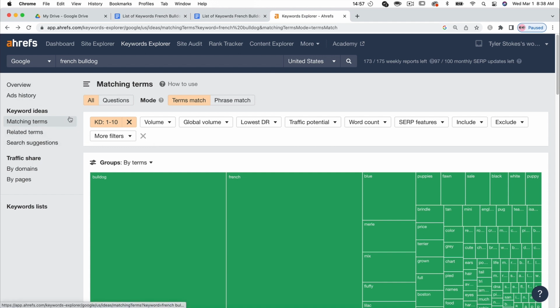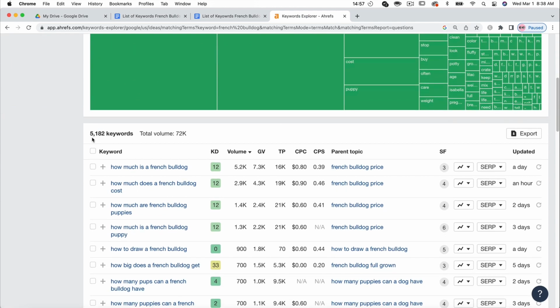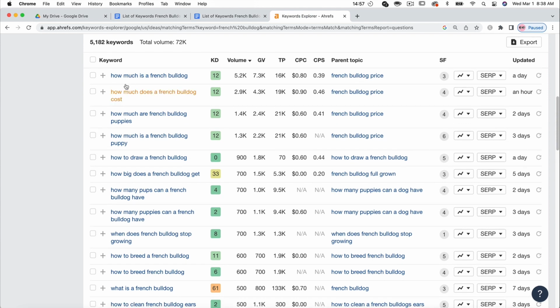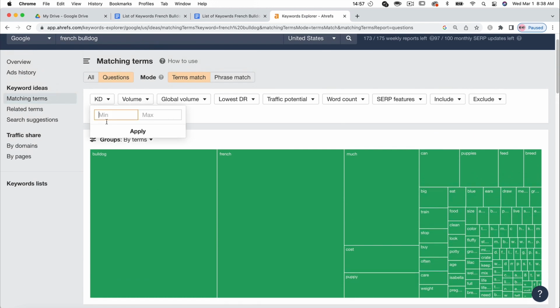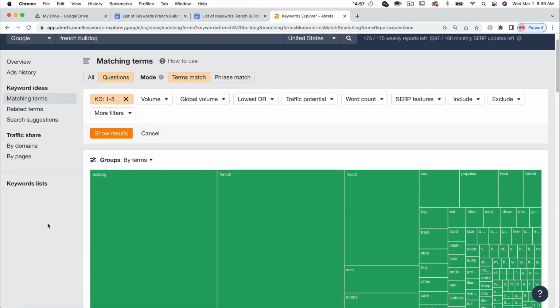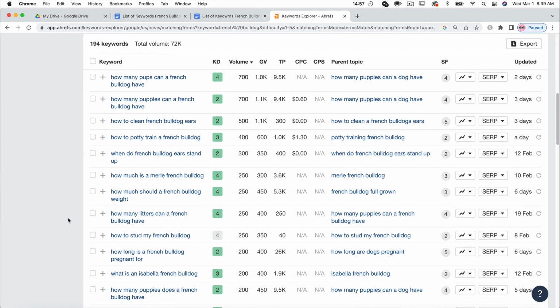So here we go, click on questions. And now we've got 5,000 keywords that are questions associated with the French Bulldog term. What we can try and do is apply that same filter, just for this demonstration, and click apply, show results. Now we get almost 200 keywords with low keyword difficulty score that are questions that we might want to answer on our website about French Bulldog.